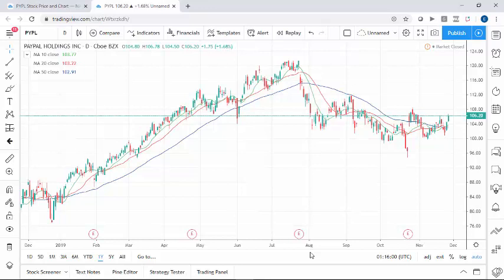So let's look at the data up here in the upper left hand corner. We have the 10-day moving average at 103.77, the 20-day at 103.22, and the 50 at 102.91. So they are back in line. I don't like that they're so close, but they are at least in order, and so that is a bullish signal.